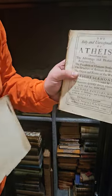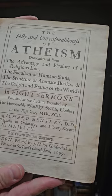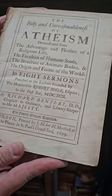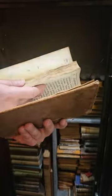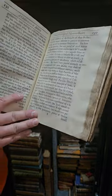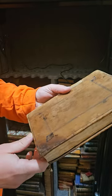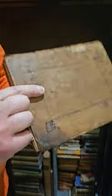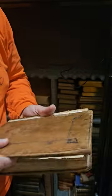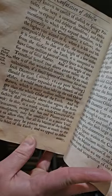I think I bought this one at the Twin Cities Book Fair a few years ago. Might put it on eBay. The condition's not ideal. The Folly and Unreasonableness of Atheism, 8 Sermons by Richard Bentley. $16.99. So again, it's 320-some years old, so you might expect the cover to be falling off at that point. I don't know if this binding was quite from that era. It might have been. Looks very old. But many of the books were rebound sometimes a few different times over the last 300 years.